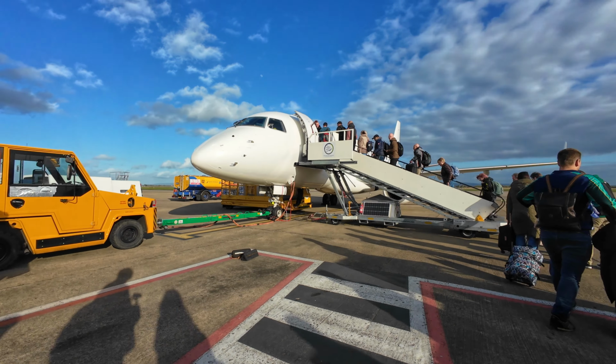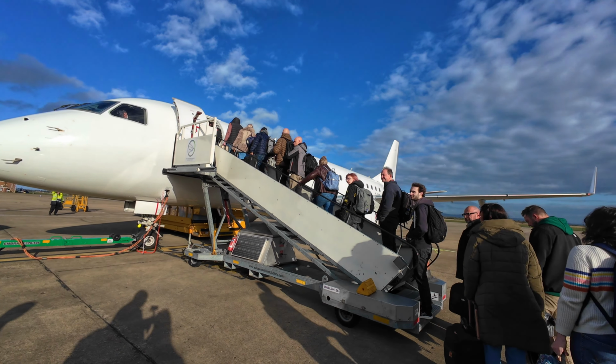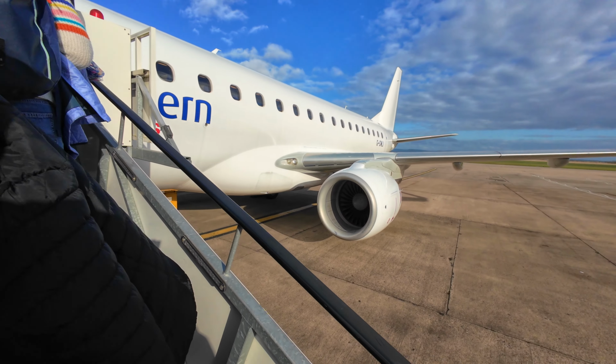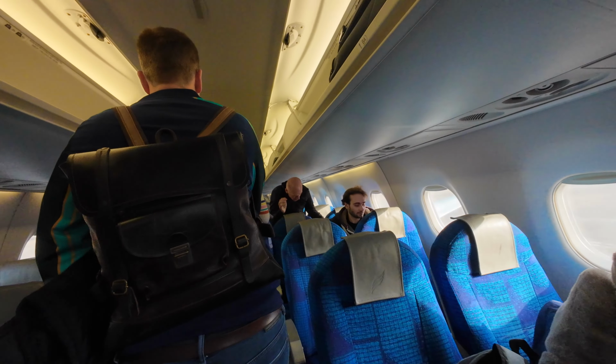Finally going to get on board, off to Amsterdam. Can't beat the smell of aviation fuel, I love it. Hiya. Right, we're on board, ready for the off. About 1 hour behind schedule, but might make a bit of time up on the way there maybe. We'll see.